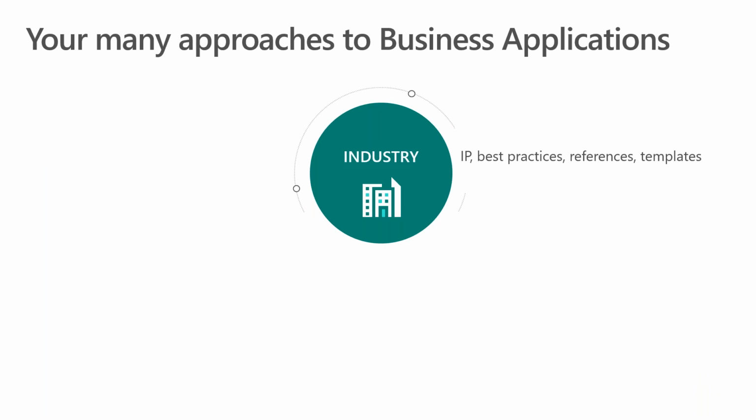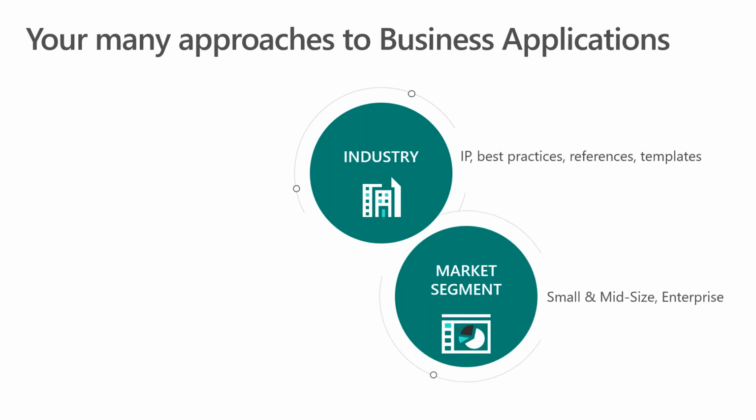Our partners are a diverse group, but our most successful partners do have a few things in common. They are represented in every industry and market. There is really no right way to build your business. But where we see partners succeed is where they focus on key verticals, industries, or workloads to drive differentiation and competitive advantage.